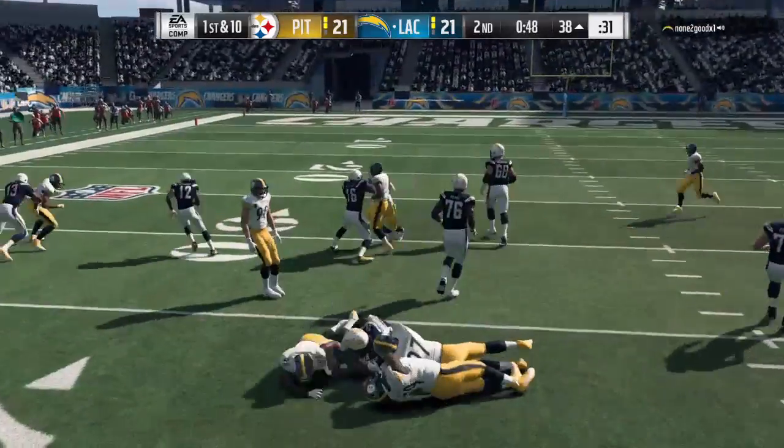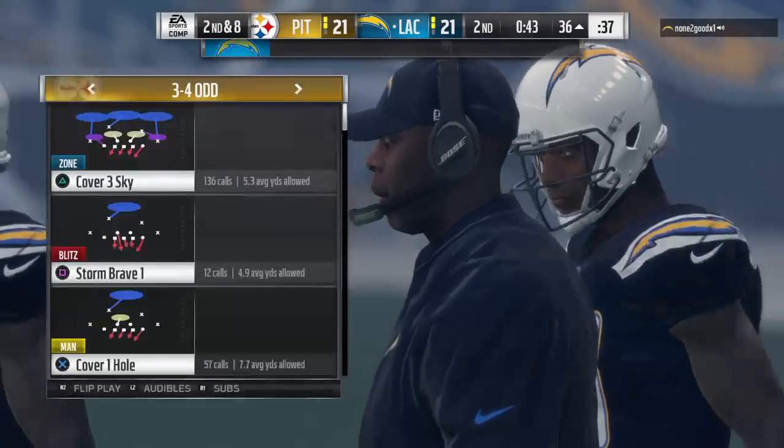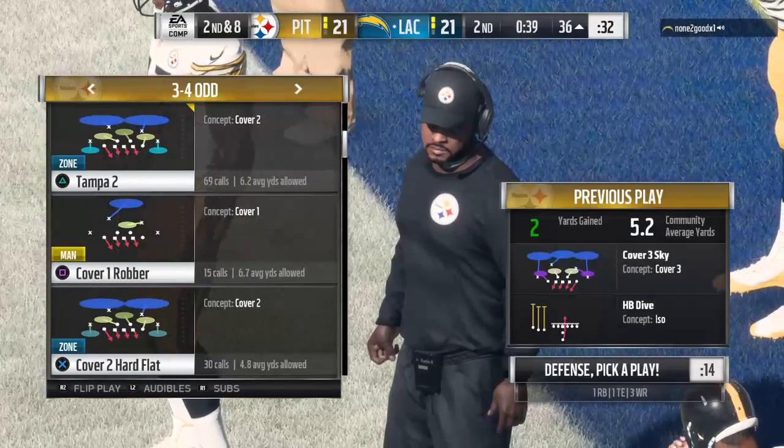And isn't 100 the magic number for a really good game for a receiver? So you got a chance to really shatter that and have a profound effect on this game. 2 yards on the pickup there. It'll be 2nd and 8.